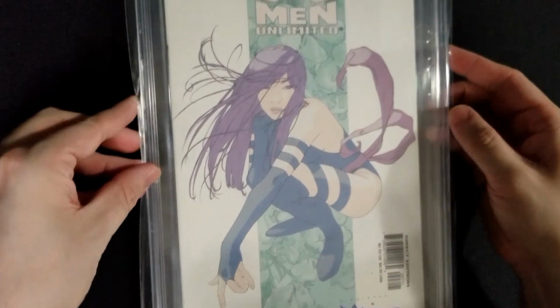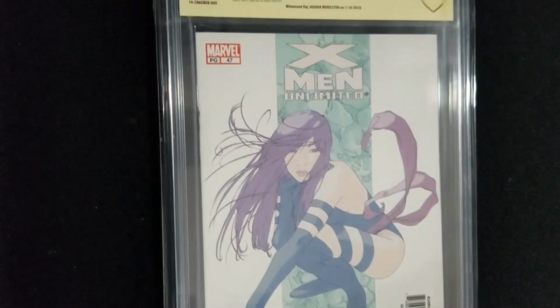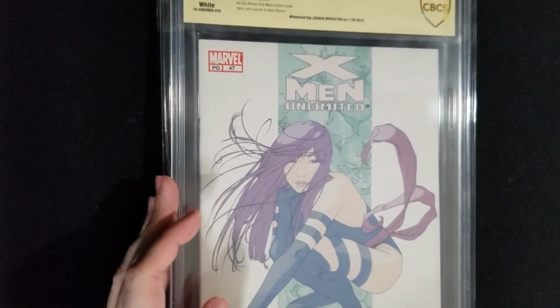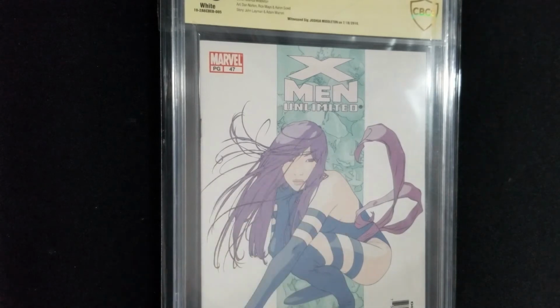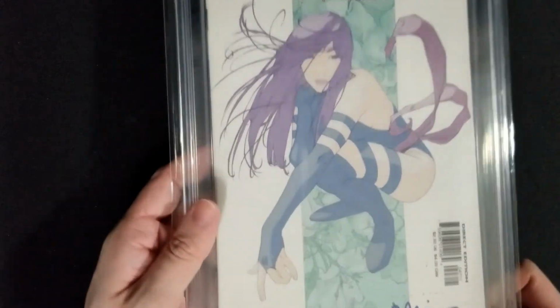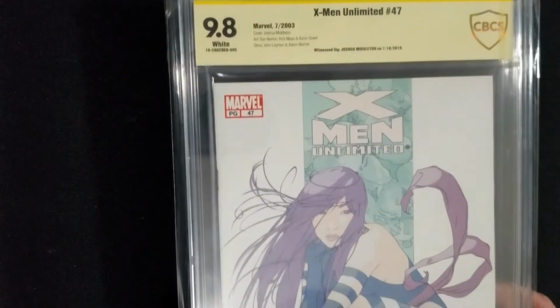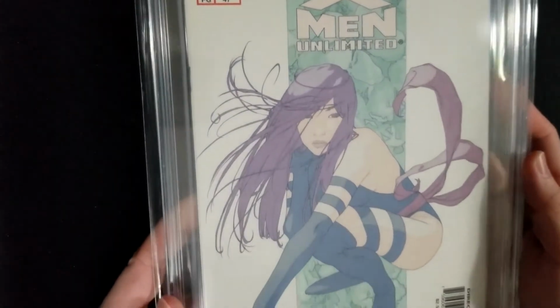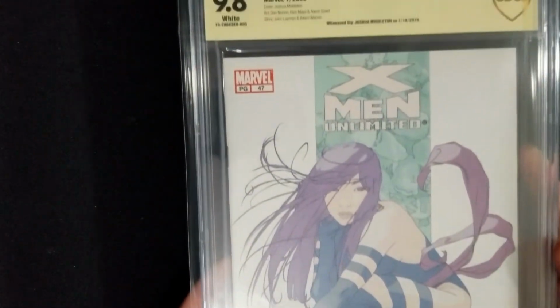And now for our slabs. These aren't really in any particular order, but we'll start with X-Men Unlimited number 47. We got a Josh Middleton cover. This is old school Josh Middleton. His new stuff is very realistic, in comparison, this is highly stylized. I like both variants of his artwork, but I feel like we had to go with this classic for this one. I have some original art from Josh from this period, so I don't know. Just felt like this was the one I needed to show.